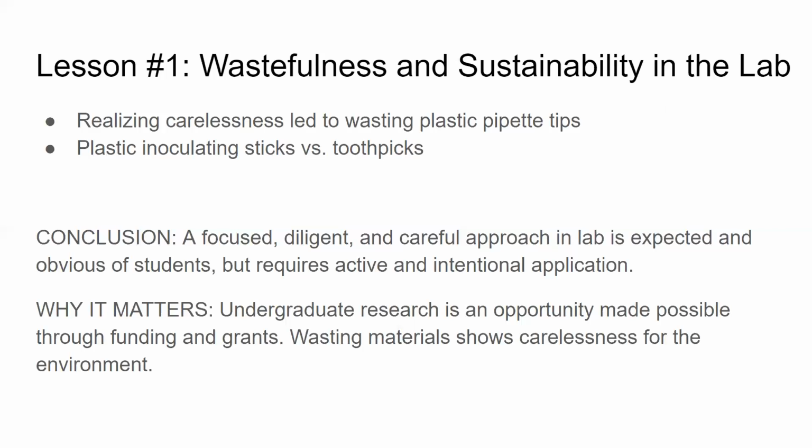The main idea with this lesson is obviously students in lab are expected to be focused and diligent and careful, but actually living this out requires active and intentional application. I'm really glad that I learned that, and I'm sorry that I wasted some pipette tips and things like that.